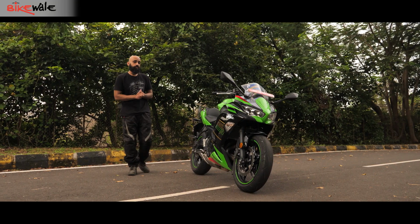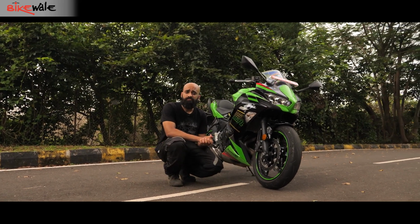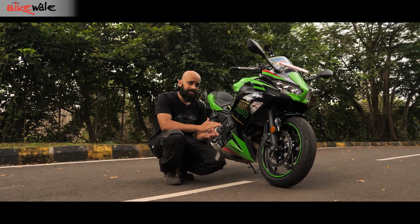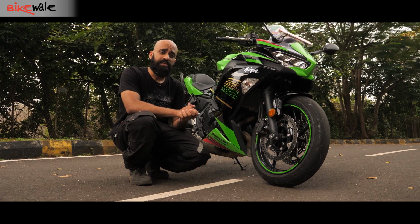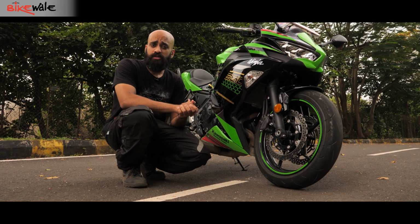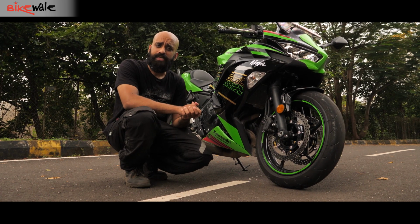The braking setup feels sharp and it packs a good bite. Thus, the Ninja 650 sheds speed faster than you would anticipate. The setup comprises 300mm twin rotors at the front and a 220mm single disc at the rear. Both rotors are grabbed by Nissin-sourced calipers, while the safety net includes dual-channel ABS.